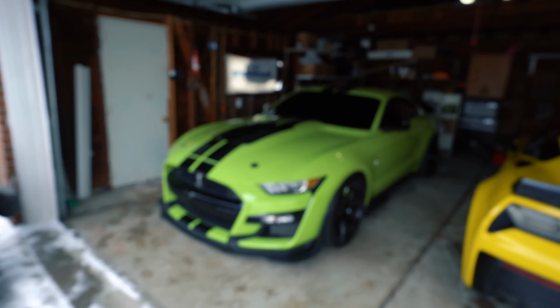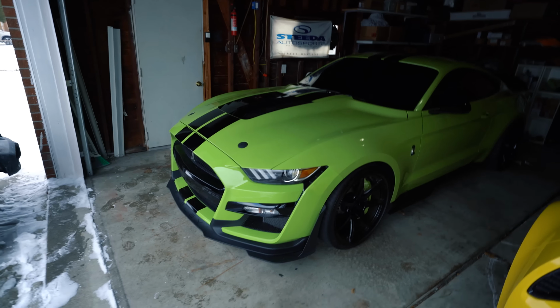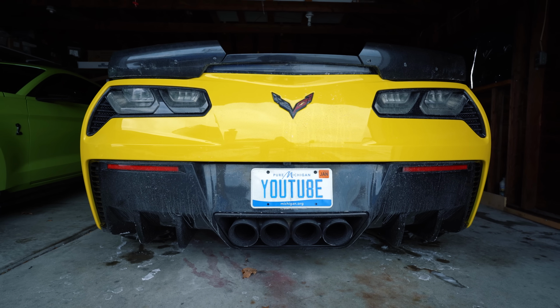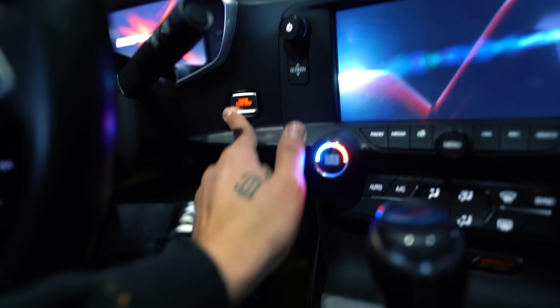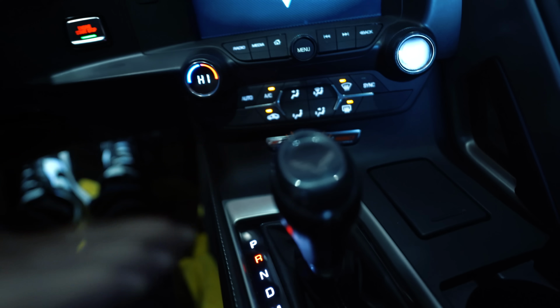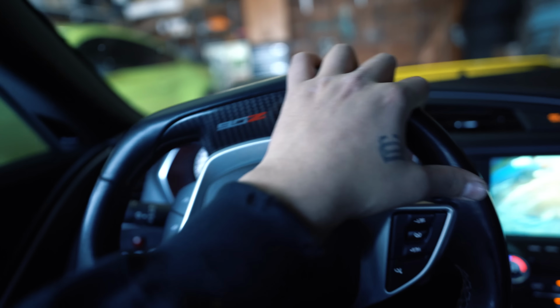The GT500 has not been driven in literally weeks. It's too pretty to take out in the snow, so I haven't taken it out. But in today's video, we're gonna have to clean this thing. So I had to put these rags down just so I don't get the mat dirty. All right, this thing is so loud.